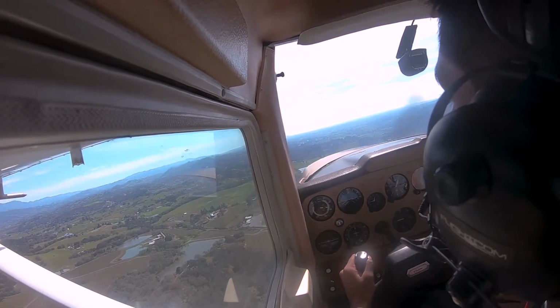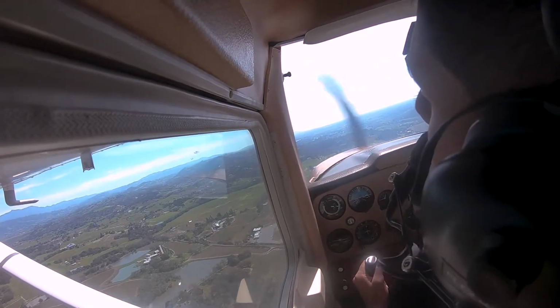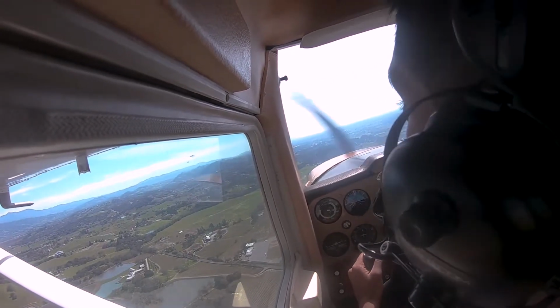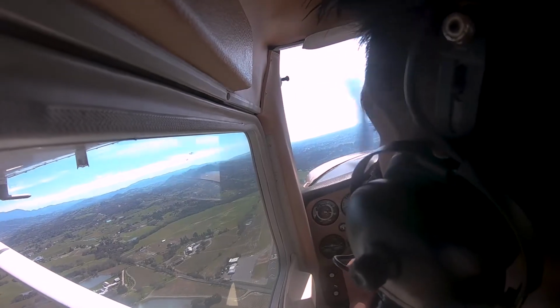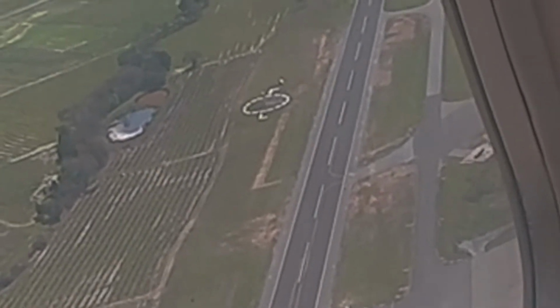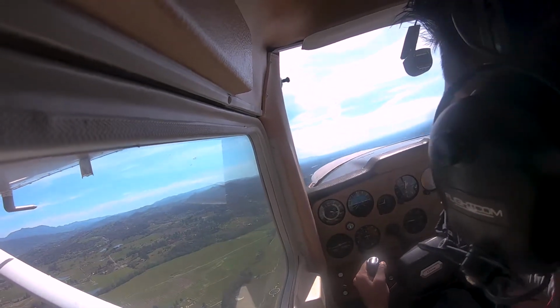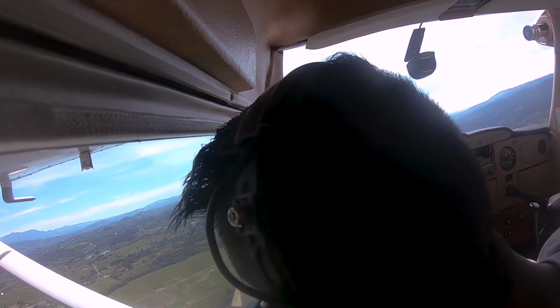And you're looking at the wind sock. Yeah. Winds look dead calm. Good. Pitch, watch your pitch. Yeah. Okay, we'll fly a pattern to the right when you're ready.